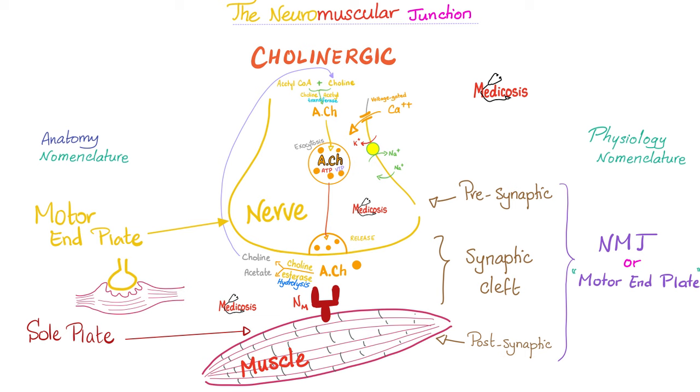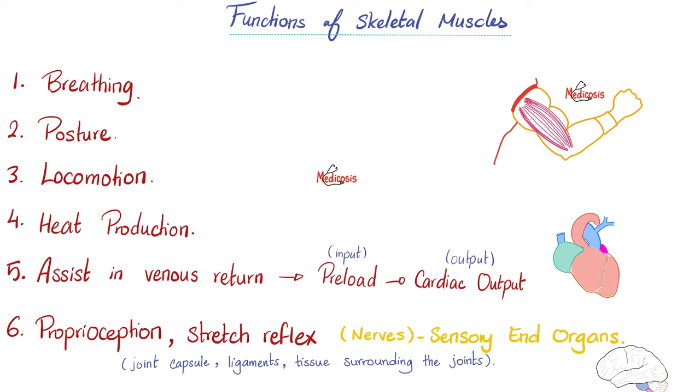Okay, Medicosis, let me ask you a question. Is locomotion the only function of muscle? Shut up. Is movement the only function of muscle? Heck no. Is the muscle only concerned with motor actions? Shut up. Your muscles can also feel. Really? Functions of the skeletal muscle are many. Yes, indeed. Proprioception, stretch reflex, reverse stretch reflex, also known as the Golgi tendon reflex. There are many sensations and nerves inside your muscles, and they send signals to your brain to tell your brain about your location in time and space. Like just space, not time.